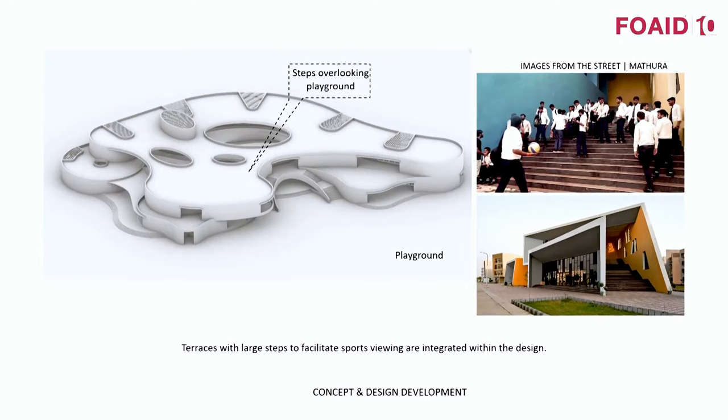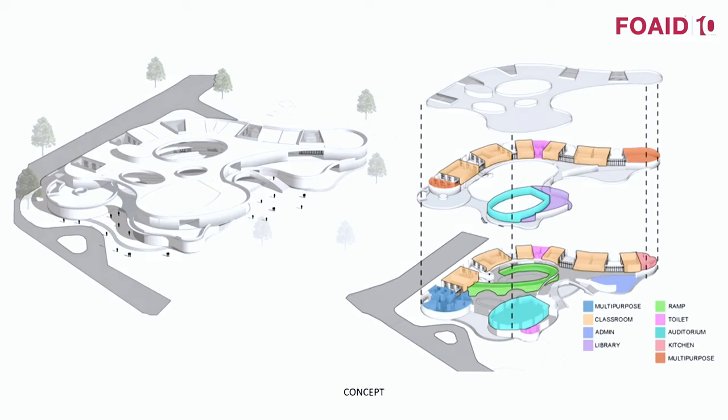So this is the way the facilities have been planned, with the classrooms on the north side and the east side, and the other facilities like the auditorium towards the southwest, admin areas on the northwest. So this is a detailed plan, where there are courtyards between each one of these classrooms.